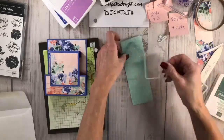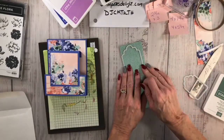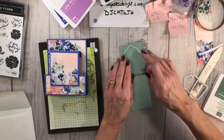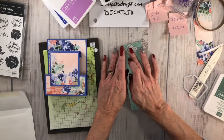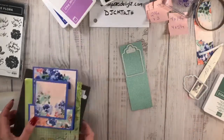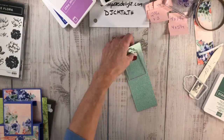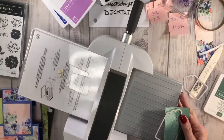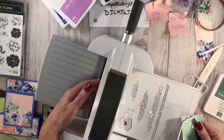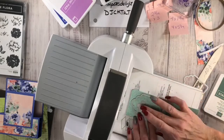Okay, so the large one goes on here. This little piece right here, you can use these tags without it, okay? And it'll look just like that, a tag. But these little pieces fit right up in here. And let me bring that in. I do suggest you use a Post-it note or something to keep that aligned.